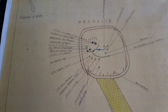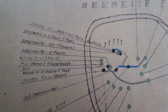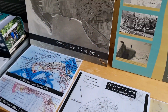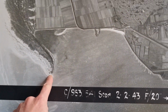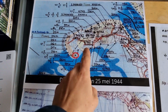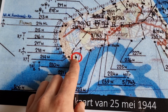Over here is the original drawing from the Germans about this site. See all the type of bunkers they had. Sure, a lot. And here again, old image from the side, the point. And over here, they have another position. These belong together. Old German map with a lot of bunker positions back in the days on this part of the island. This is where we are now.